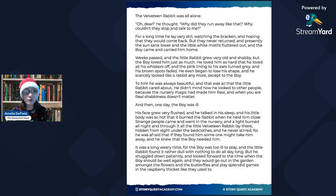Then one day, the boy grew ill. His face grew very flushed, and he talked in his sleep. His little body was so hot it burned the rabbit when he held him close. Strange people came and went in the nursery, and a light burned all night, and through it the little Velveteen Rabbit lay there, hidden from sight under the bedclothes. And he never stirred, for he was afraid if they found him one night, it might take him away, and he knew that the boy needed him.